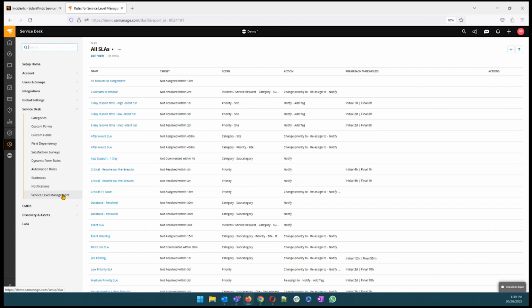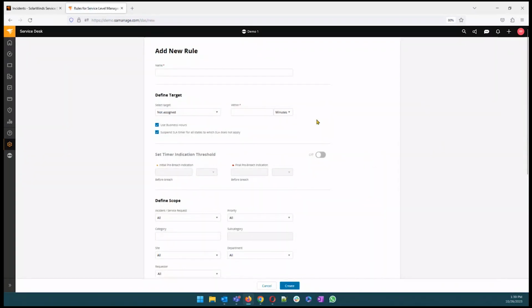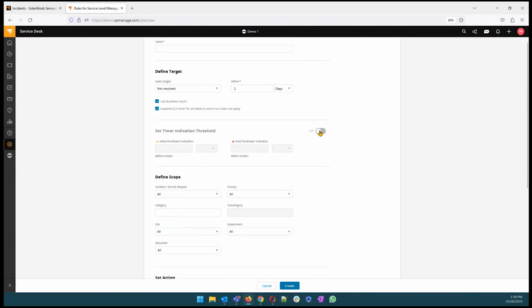So with the help of SLAs, what will happen? Under our tool, you can define different condition sets, and whenever those condition sets match a ticket, you can have automated actions available. If we go with a basic example, a ticket has not been resolved within a particular amount of time. For example, any ticket which comes into my organization, I need it to be resolved within a 2 days time span. So in the target, I will select not resolved, and I will define 2 days.